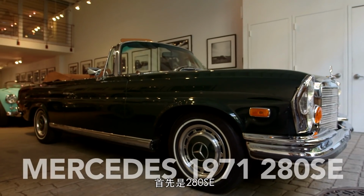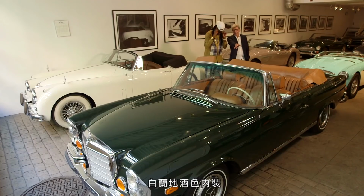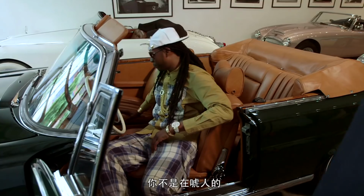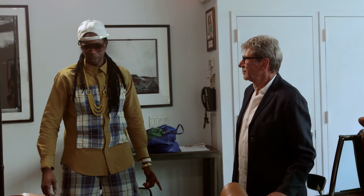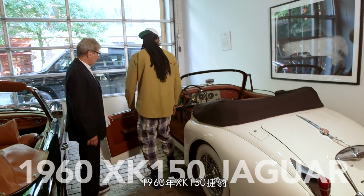First of all, 280SC, '71, 3.5. It was only made in 1971. Only made in '71? How many did they make in '71? 600. Only 600? 600. Cognac interior. I like that. This is the most desirable classic convertible in the world. Now you tell me if I'm jiving you, if I'm telling you the truth. You're not pulling my leg. I think I want to buy the car. $345,000, or 6 chains.